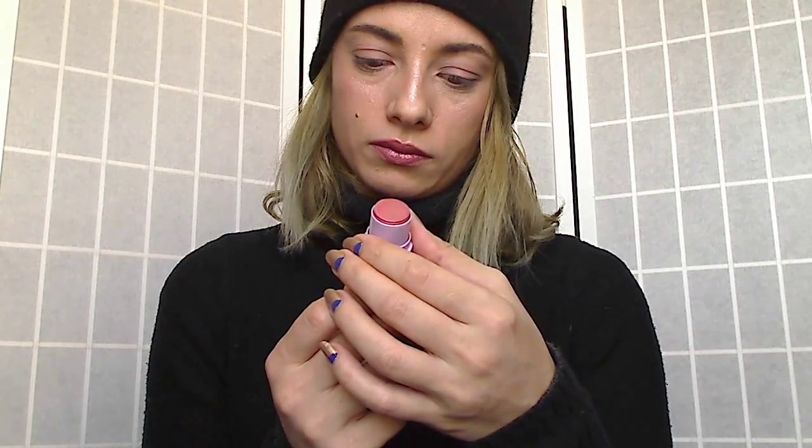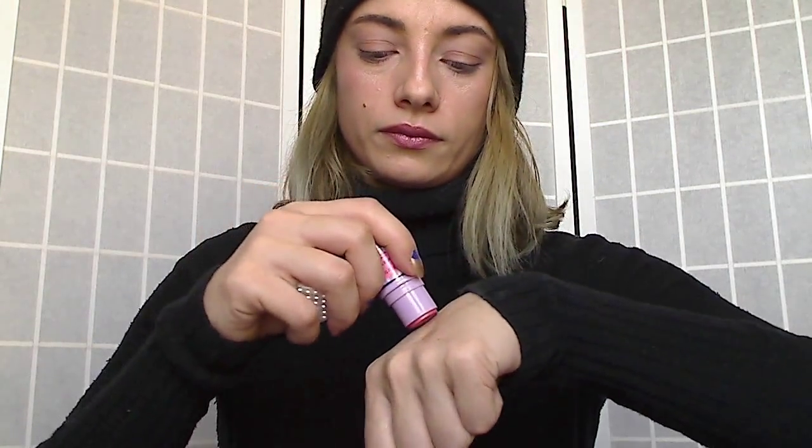Okay, so what shade is this? Super Fruit Complex. I'm not sure if it's a T5. Yeah, so this is not intense. I like this. This is great for every day. It's just a little thing on your cheeks to make them rosy. Very nice. It has a light scent to it. I would say grapefruit, but I'm not sure. But it's pleasant. It's not intense, it's just pleasant.